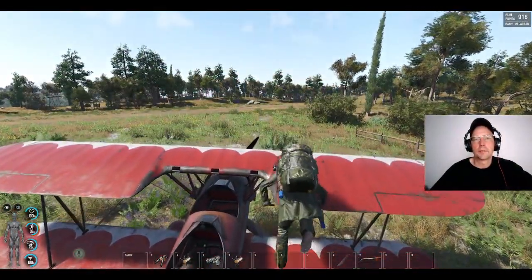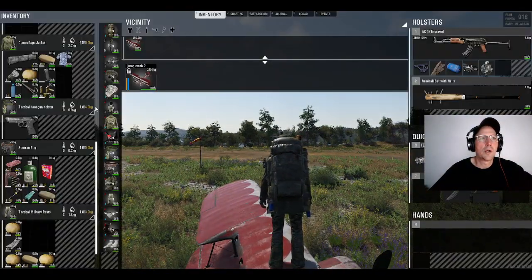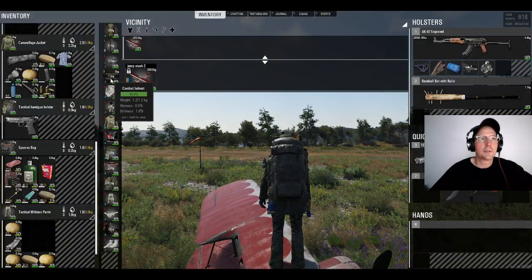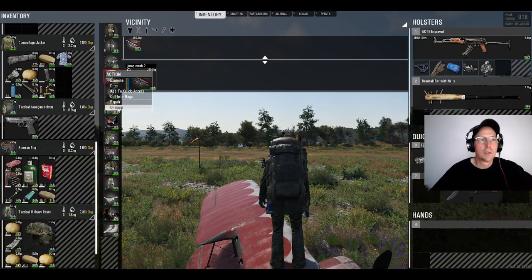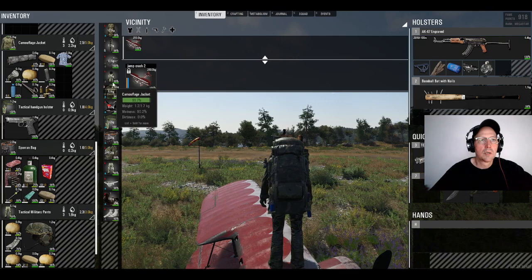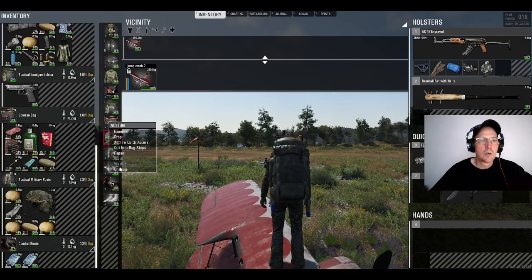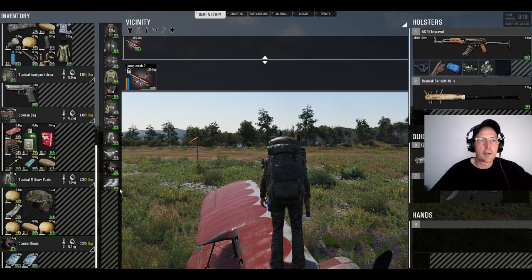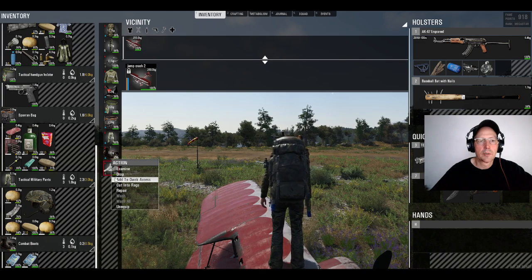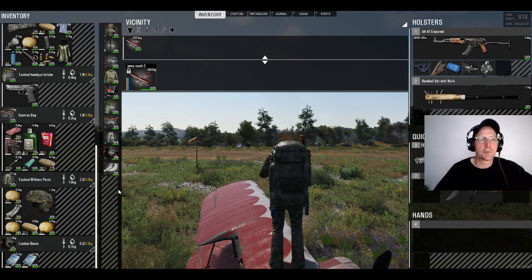Let's jump up here. And I'll take some of this stuff off because she's going to get hot. I know it. I'm sexy and I know it. And then if I come back into the game later and she's cold, all I gotta do is put some clothes on.